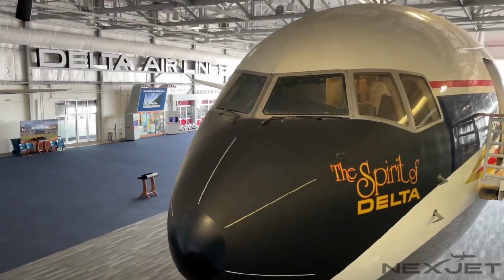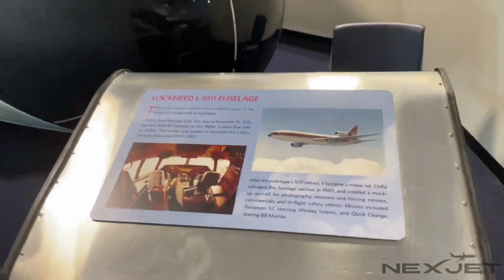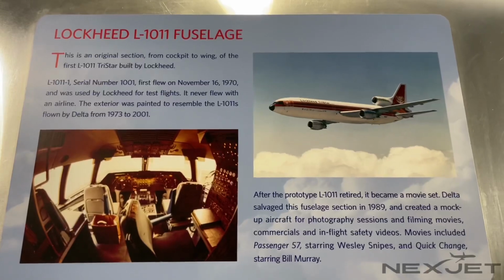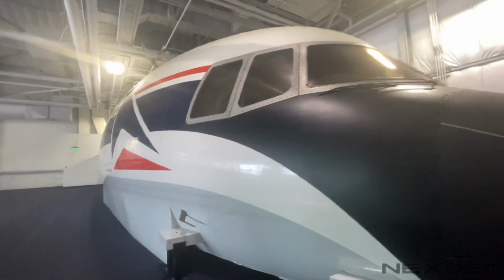Moving to the outside of the 767 Spirit of Delta, we make our way over to this cockpit, which is a Lockheed L-1011 fuselage. Unfortunately, we weren't allowed to go inside this one because it was closed off.